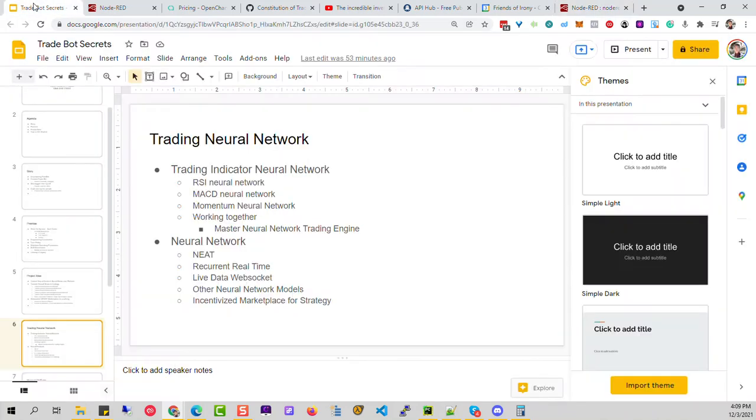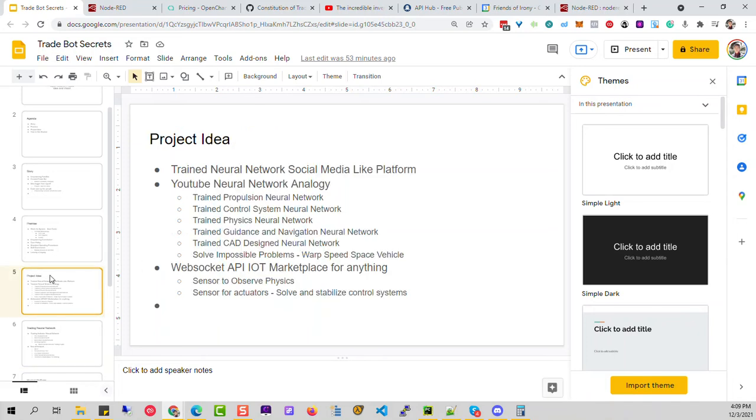Okay, all right. So let's go back. So there's the project idea, right? We've got the social media platform, and then we can create our neural networks based on sensors, or maybe you could do a propulsion AI or physics AI, guidance AI, and a CAD AI that we can then connect together to solve and create a warp speed space vehicle. Okay, or maybe you could just connect your sensors to something that's already there.